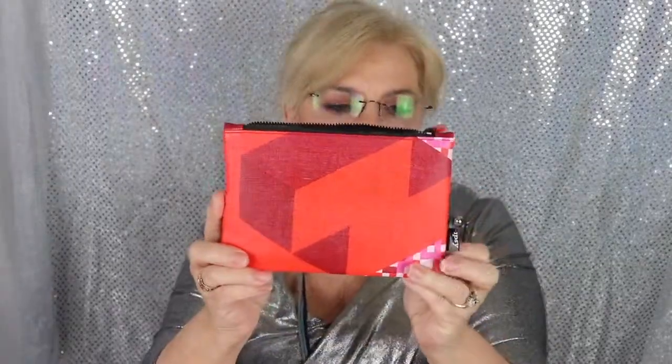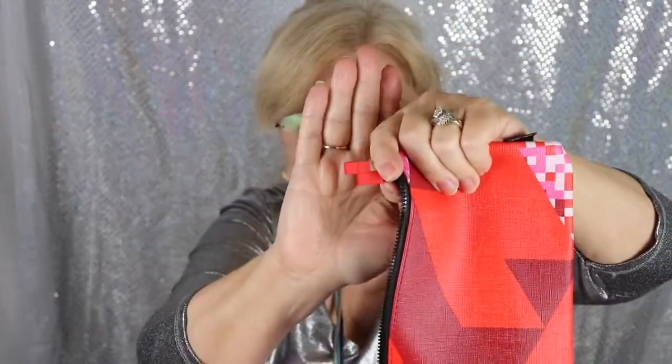At first I looked at it and I thought, I don't really care for it. My husband thought it was really cute. And then I got to looking at it. Well, it kind of does remind you of Tetris, doesn't it? And it's got a little tag here. Looks like one of the Tetris pieces. So after I seen that, I thought, oh, that is kind of cute. I love getting Ipsy, and the main reason why is because of the bags.